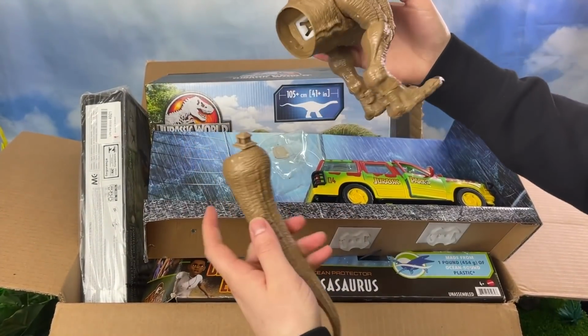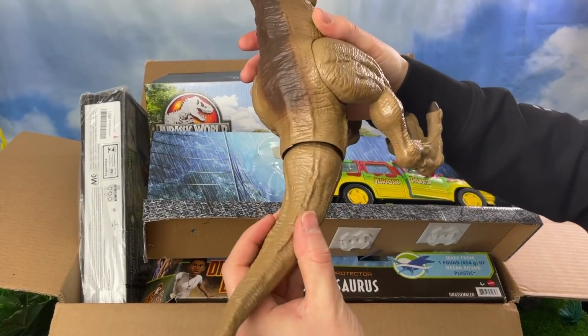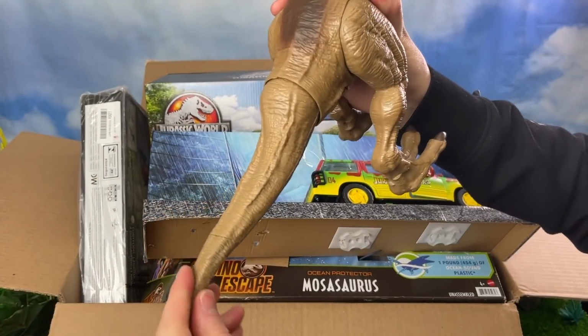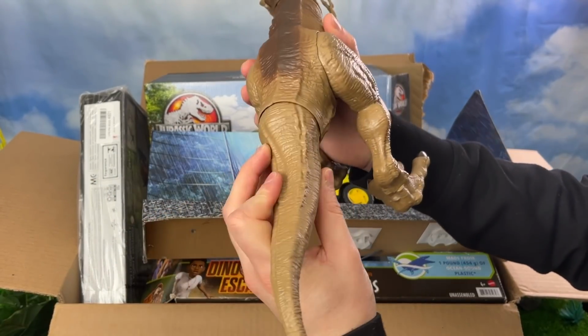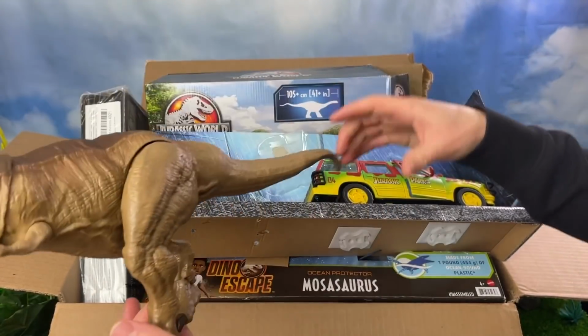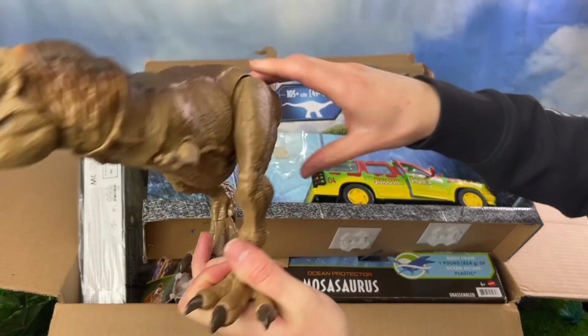And you attach the tail to the body just by clicking it in, I think. There we go. That was actually really easy. That was easier than I expected. So let's check out this T-Rex. It's got the moving tail, obviously.